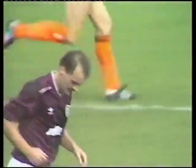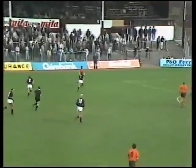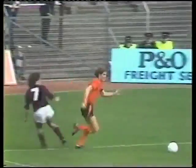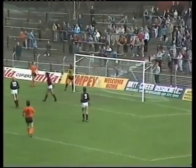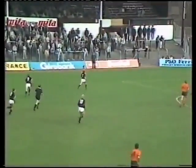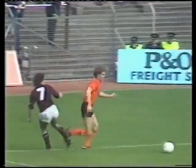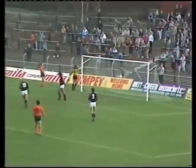Watson penalised for the foul on Redford. Gough making progress on the left, showing good tight control. Back it comes to Dodds. Once again the final shot is off target, but Richard Gough making his presence felt in attack. You'll see the very good close control which Richard Gough has. Taking the ball towards the byline, laying it back for Dodds, and the shot goes wide.